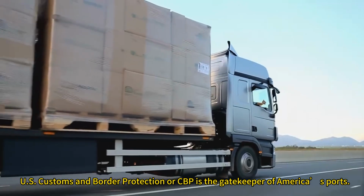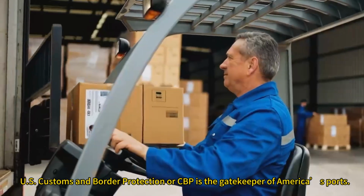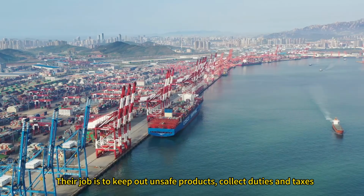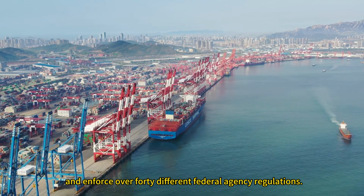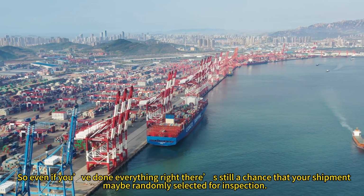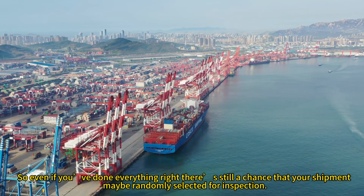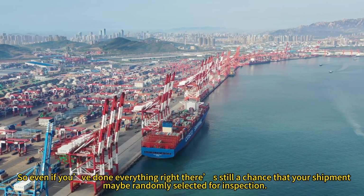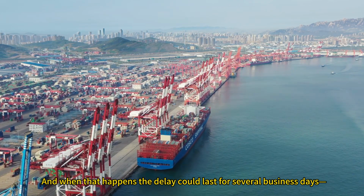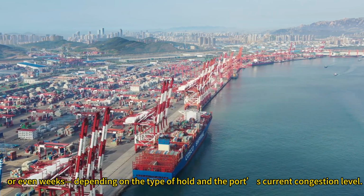U.S. Customs and Border Protection, or CBP, is the gatekeeper of American imports. Their job is to keep out unsafe products, collect duties and taxes, and enforce over 40 different federal agency regulations. That is right, over 40. So even if you have done everything right, there is still a chance that your shipment may be randomly selected for inspection. And when that happens, the delay could last for several business days, or even weeks, depending on the type of hold and the port's current congestion level.